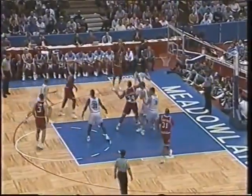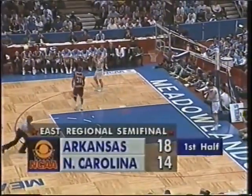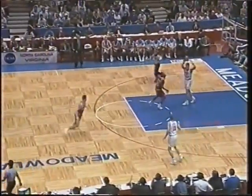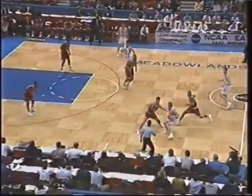Martin doesn't want the shot. Gives it to McDaniel for 3. Clint McDaniel. And it's 18-14 Arkansas. Very important that Arkansas knock down some perimeter shots because they really don't have anybody other than Williamson who can challenge Carolina inside.